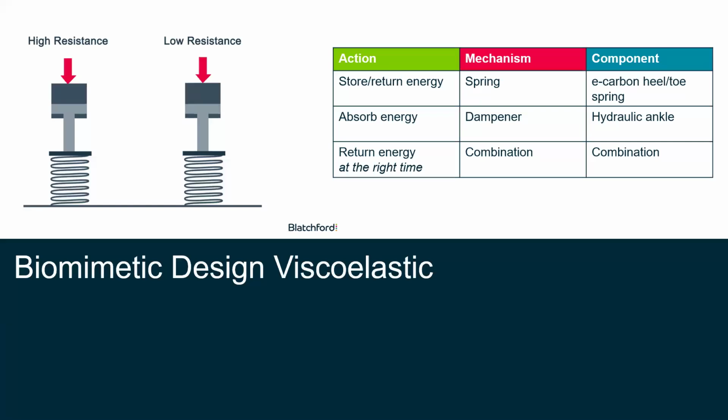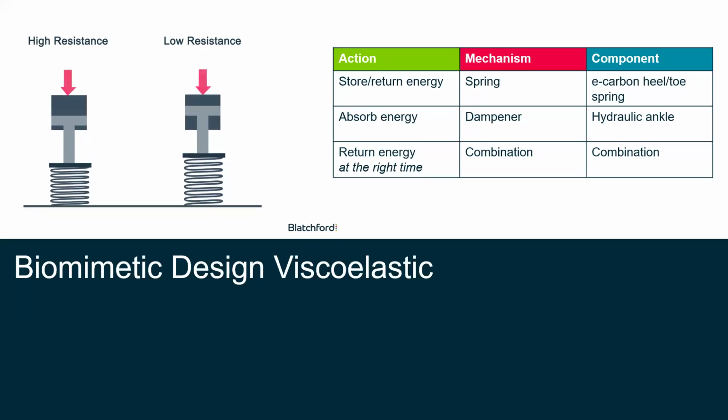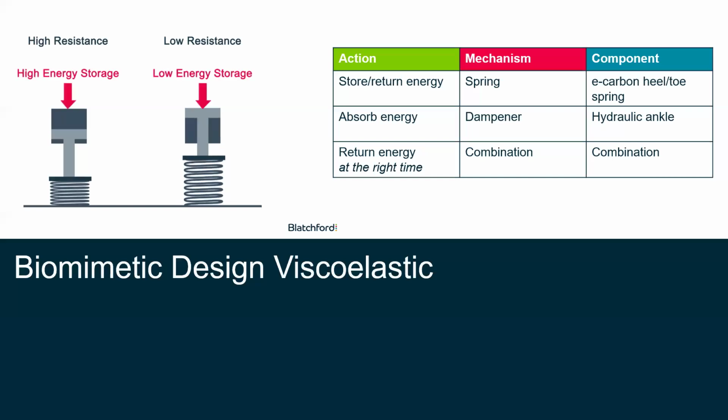I always think of it kind of as a partnership between carbon fiber and hydraulics is how our hydraulic ankles are designed. So we have high resistance hydraulics will provide great propulsion because it's going to load the carbon spring more. And then low resistance in the hydraulics, you get good shock absorption, but you're not loading the carbon spring as much. So therefore, you're not getting as much energy return. So it's the two of those working together.